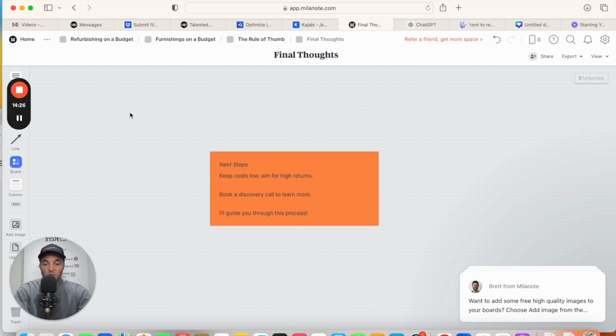So just to summarize what we've discussed today, you want to keep your costs low and you want to aim for high returns. Similar to any business, you want to be buying low and selling high, or in this case, renting low, investing minimal capital to improve the perceived value, and then renting the property out for a higher return. That's the game here, guys. So this is the general framework of building a successful rent-to-rent business.